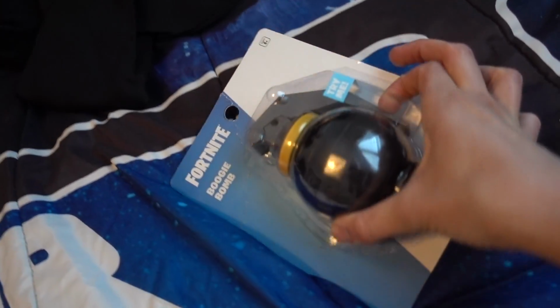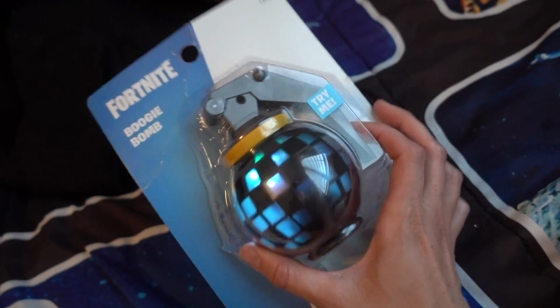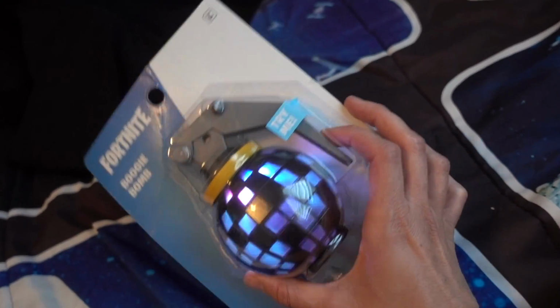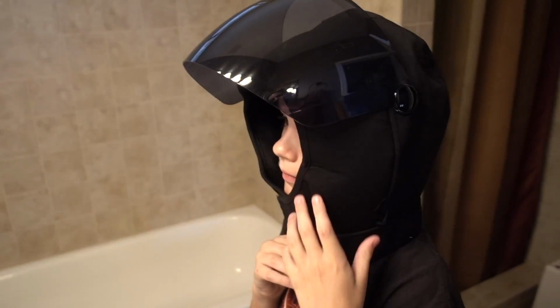Okay, we'll use scissors to get that off. That's kind of cool, though. And then we've got this extra stuff. Oh, and the Boogie Bomb. You can even hear the music. The store is so loud, but check this out. That's pretty cool. This is like a disco ball grenade.